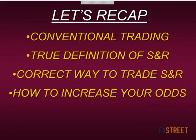So let's recap before we go into question and answer. I'm sure a lot of you have questions. We shared with you what conventional wisdom tells us about support and resistance trading. Okay, it's looking for price to stop at a predetermined point and looking for price to either bottom, meaning support, looking for price to top, meaning resistance. Here's the only trouble with that. There's no consistency in that. Once again, I've been trading for nearly 40 years. I know what works in terms of consistency. I know what doesn't.